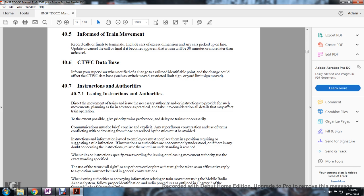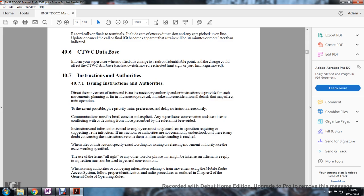Communication must be brief, concise, explicit. All superfluous conversation, use of conflicting terms, and deviation from those prescribed by the rules must be avoided. Instructions and information issued to the employees must not put them in a position requiring or suggesting a rule infraction, and the instruction of the authorities must be commonly understood. If there is any doubt concerning the instruction, reissue them until understanding is reached.